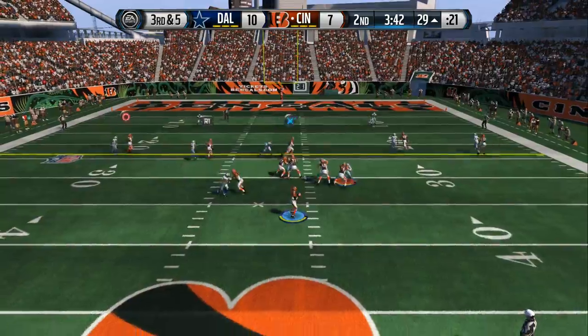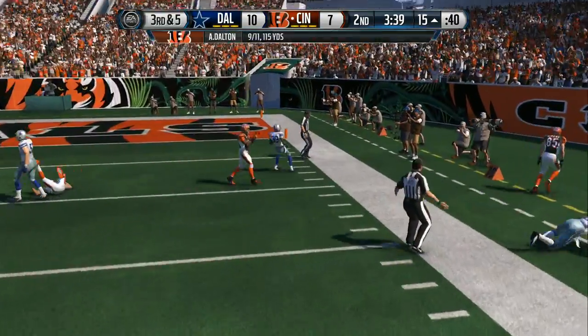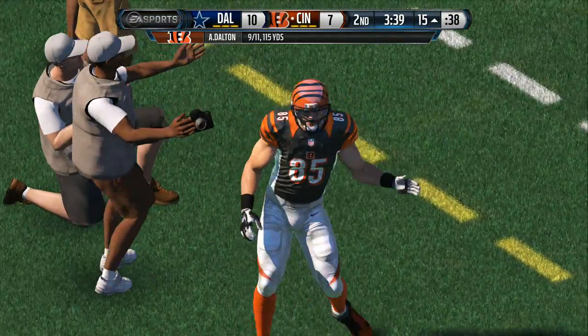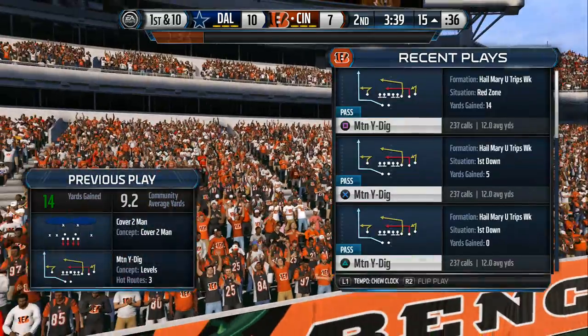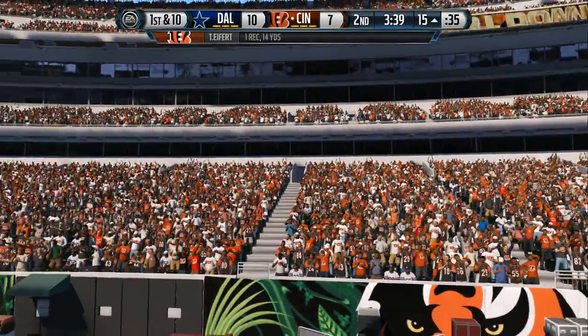Third and five. Looking to the right side and throwing. Gains 14. That's a really good throw and catch, and they get the first down, Jim. That's what you want to do. Pick up that first down. Now you give your offense three more opportunities.